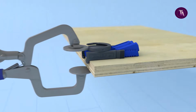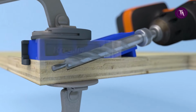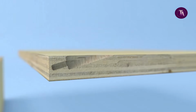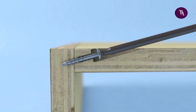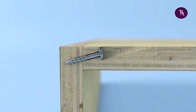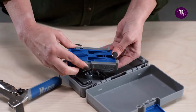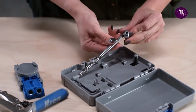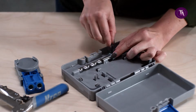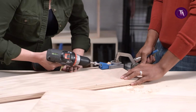Built from durable glass-reinforced nylon with hardened steel drill guides, it delivers long-lasting precision. Its adjustable sliders, optimized drilling angle, and wood chip relief ensure clean, consistent results. Compatible with standard clamps, it's ideal for tight spaces, DIY projects, and quick repairs. The kit includes a carrying case, drill bit, driver bit, depth collar, screws, and plugs.